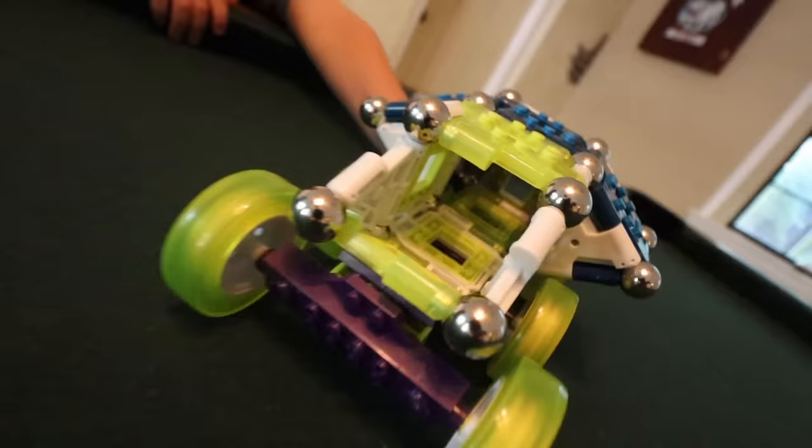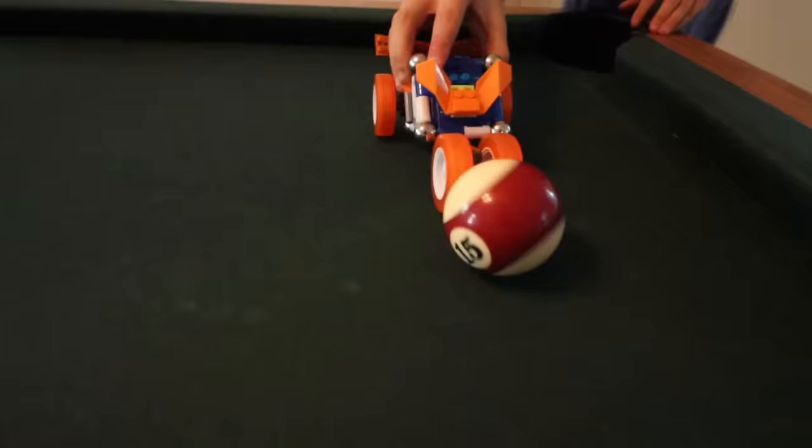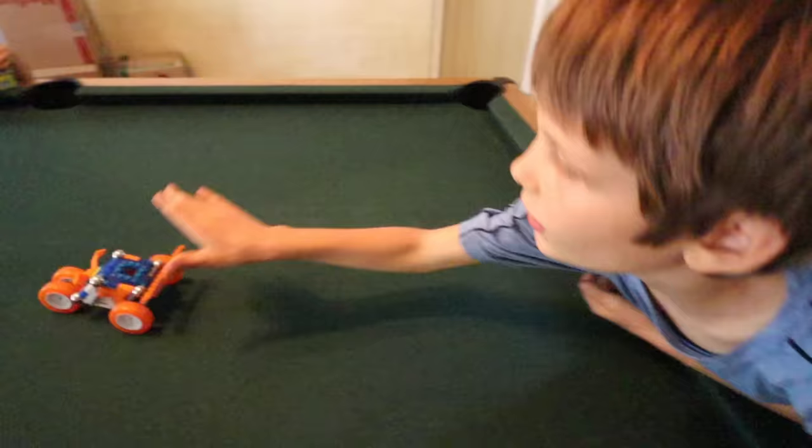This is perfect for playing pool, look. Oh, you're right, look at that. Axel is using this one to roll the pool ball. And 15 strike. Corner pocket. Look, it's great for... wow.